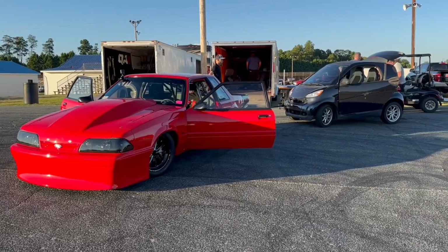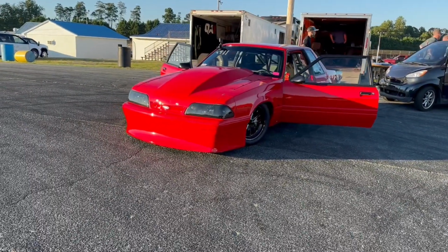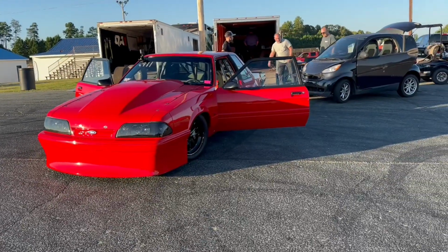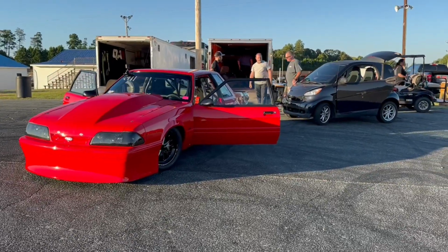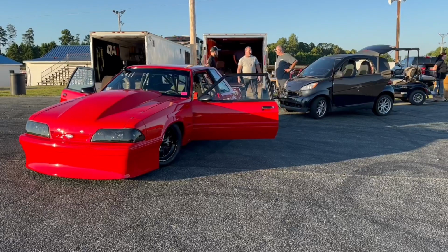First round, I think Randy said we had over 20 cars. We've got to race the guy that we knocked a tire off against, the white G-body. That's who we got to race first round. So there's a chance for some redemption here if the car goes straight. Hopefully it does. I mean, it's just one of those things.